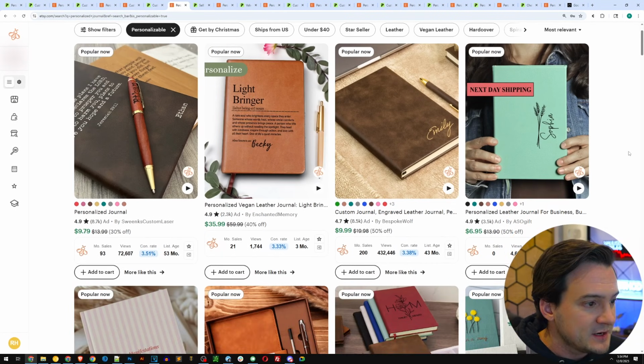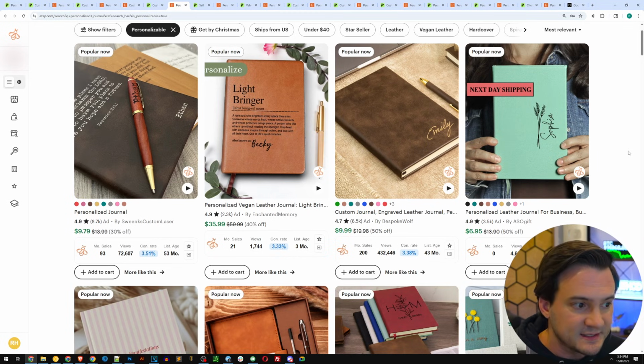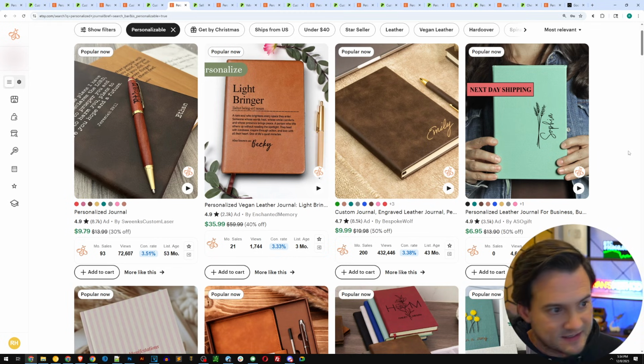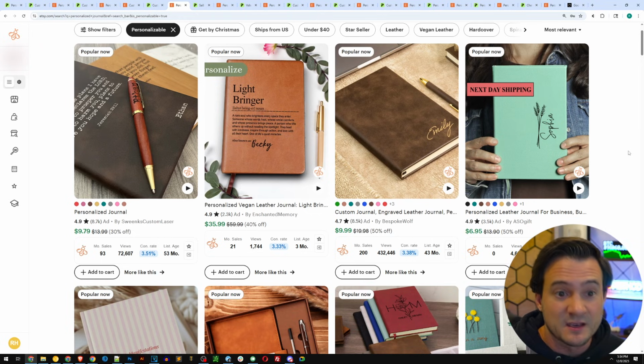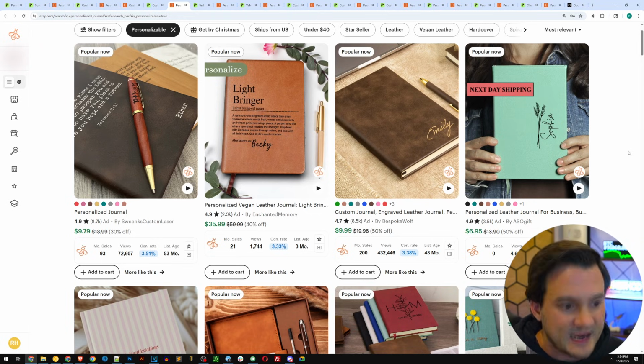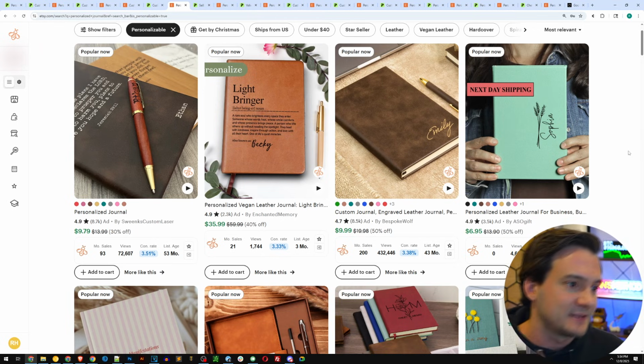Let's look at Everbee here. Personalized journal. By the way, that just means personalized cover. So it's real easy. Same thing like designing a t-shirt, but instead it's going to be put on a journal cover. And often it's even easier because it's just text-based. Or at least it's like a monotone design where it's just black text on a leather journal or white text. You get what I'm saying, right?